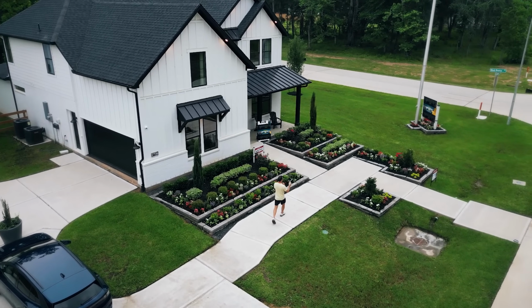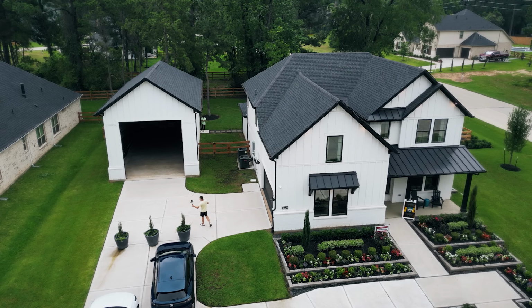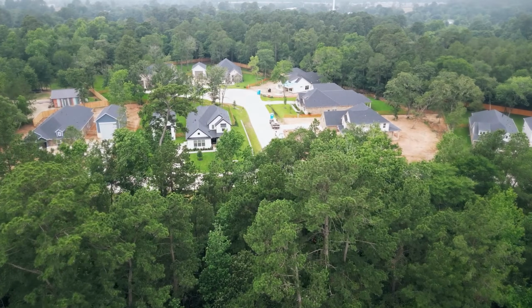So what we're gonna be doing today is showing you inside of this house, inside of that massive shop, and we're gonna show you 2 available properties that you could buy today only if you reach out to us, because they just gave us exclusive access. You're not gonna know where this place is, who this builder is. This has never been seen ever before.